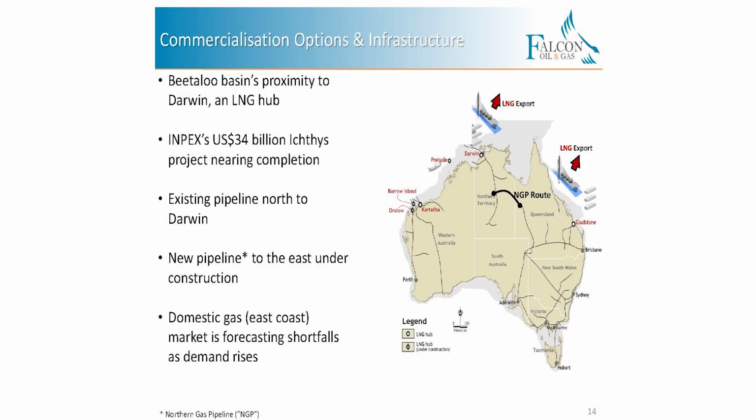In addition, where we are, 600 kilometers south of Darwin, Darwin is becoming a major LNG hub. The Japanese company Inpex, in partnership with Total, in the next month or so will complete $34 billion LNG facilities at Darwin. The Chinese are currently constructing that black line you see, the NGP gas line, that will directly connect the yet unproven, in terms of commercial proven, resources of the Northern Territory, but it will connect our resource directly to the East Coast, where they are going through the greatest energy crisis in over 100 years.